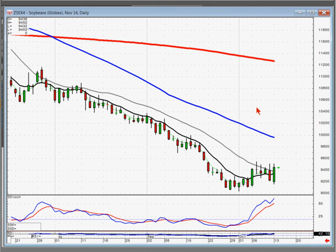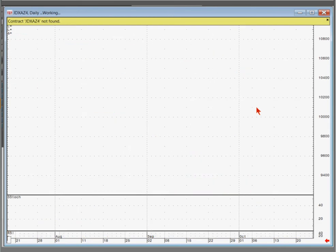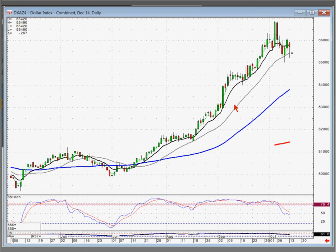Oh, let's see what else we got. The dollar. Well. Dollar's getting a little bit weaker here based on you had this big bearish Harami. Now you've got a Harami hanging man type signal, stochastics heading down. I would suspect they're going to start taking the dollar down a little bit.